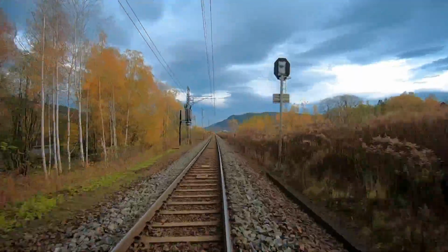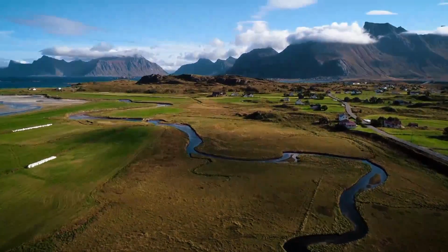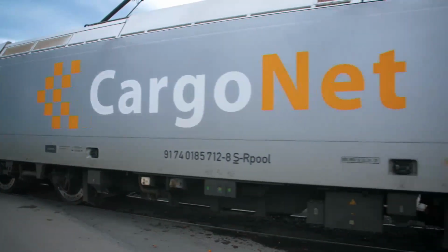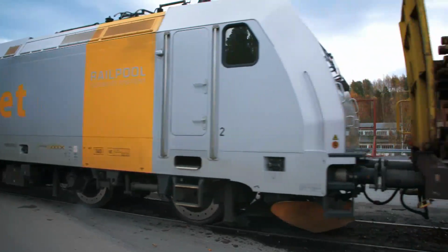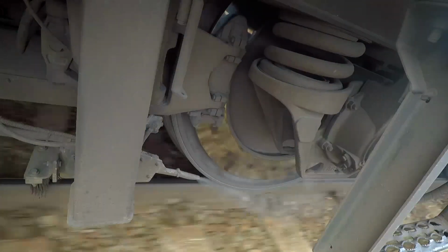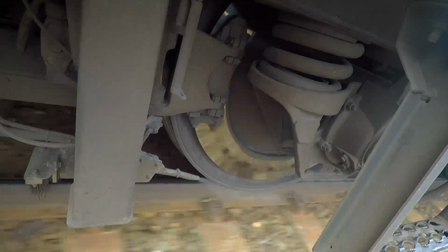It's vital that the sandboxes work without fail, so the train can navigate Norway's mountainous landscape. But the sandboxes are located next to the wheel underneath the train, which makes them vulnerable to wear and tear. Even losing one sandbox could cause trouble.